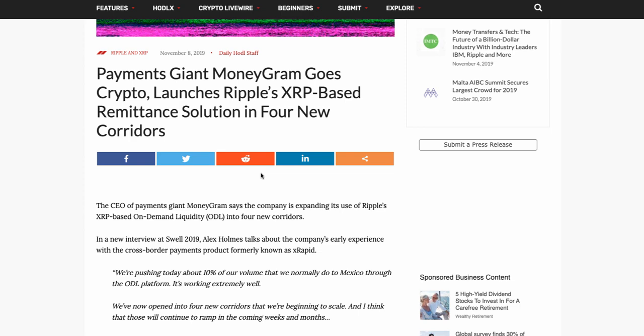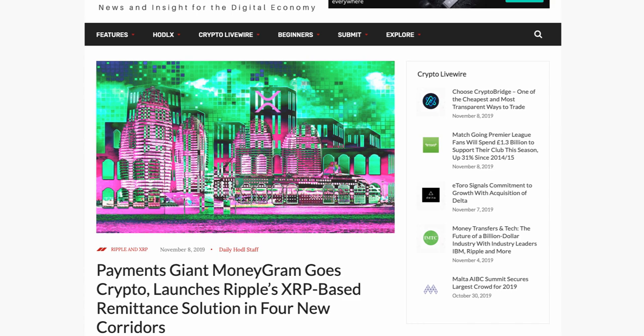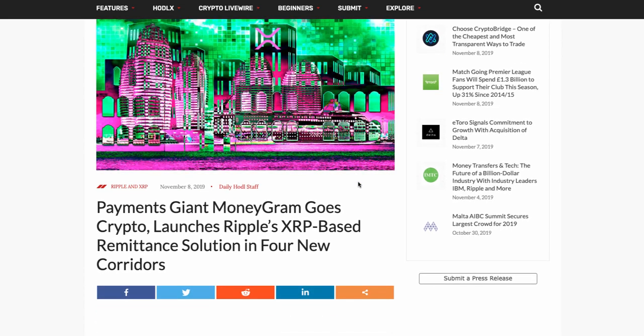But we're dealing with an immature market at this point, and I think things are going to change once we have regulatory clarity, and that's coming. So I think we're going to see XRP move far more than Bitcoin in the future.